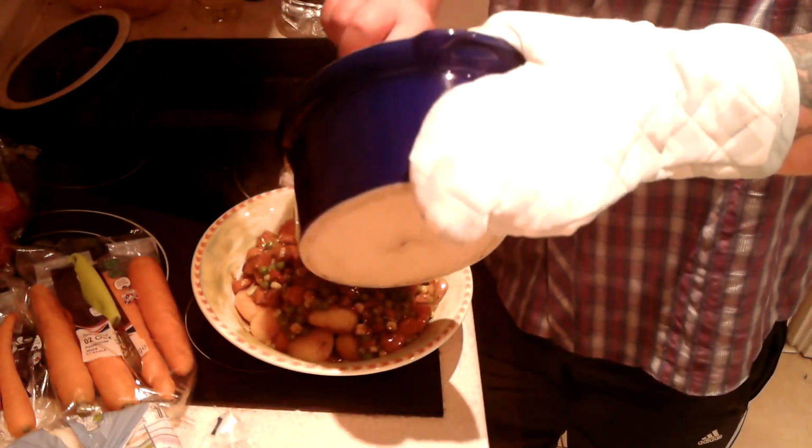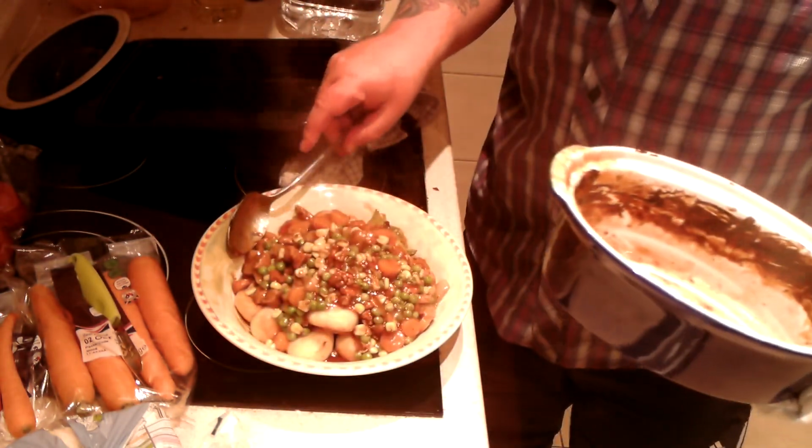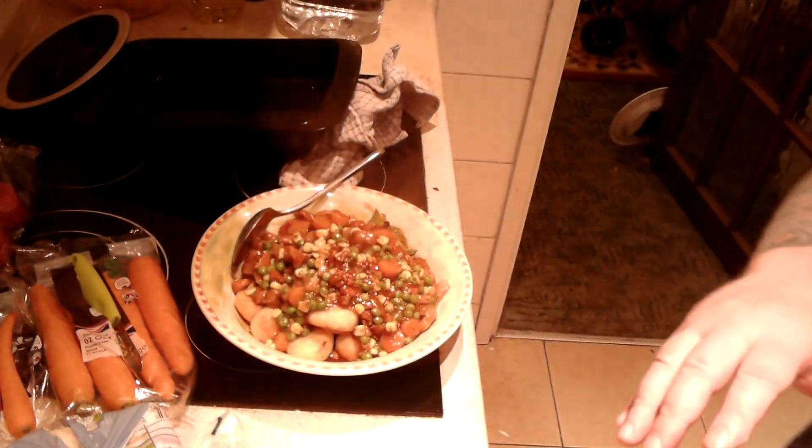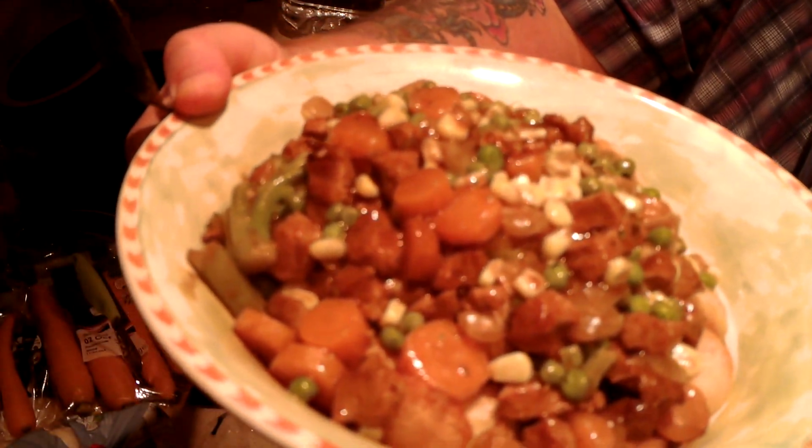So the juices manage to soften up the potatoes, and we go from there. There you have it. Pork chunks with vegetables on potatoes. Alright, here we go. You can see me there. Now I'm going to give it a try.